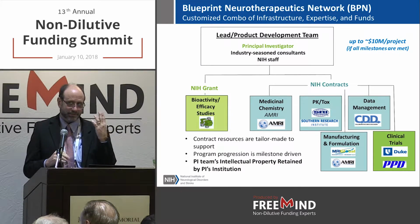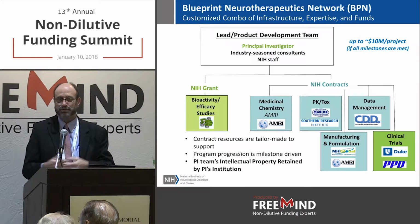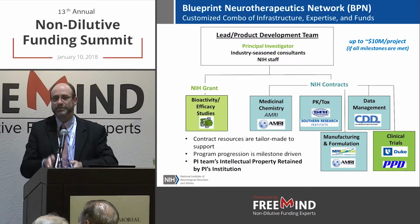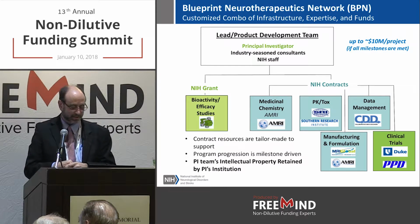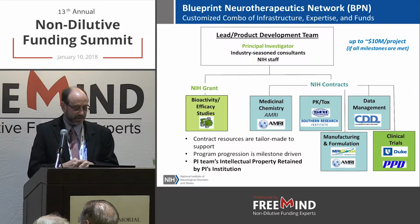Every project team that is doing medicinal chemistry will have access to our relational database system so that you can put your data in, share it with the team. Each project is put in their own separate vault, so they're not sharing information across teams. And eventually, hopefully, we'll get to clinical trials through our clinical trial network. As I said, intellectual property is retained by the PI's institution.